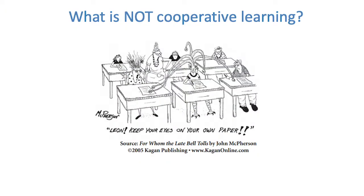So let's start out first by just making sure we're all on the same page about what cooperative learning is. I put this comic up there to focus first on what it's not.